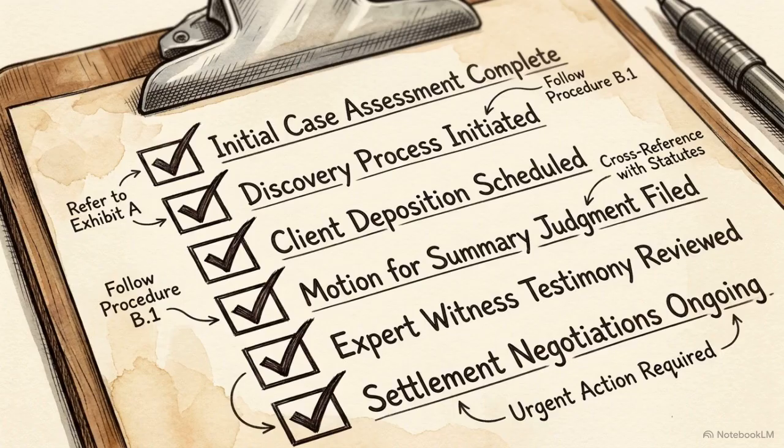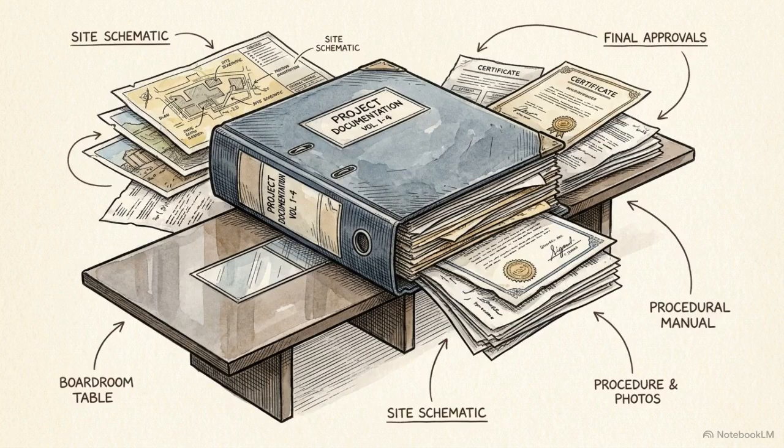Gather timestamped photos, detailed daily logs, signed meeting minutes, formal subclause notices, the updated IRS, and your baseline handover certificate. If things go wrong, this checklist is the only bridge between a problem on the site and a successful claim in the boardroom. Let's review the steps.